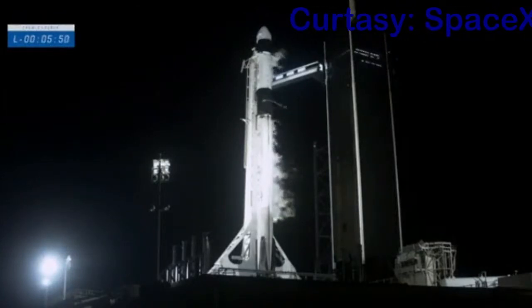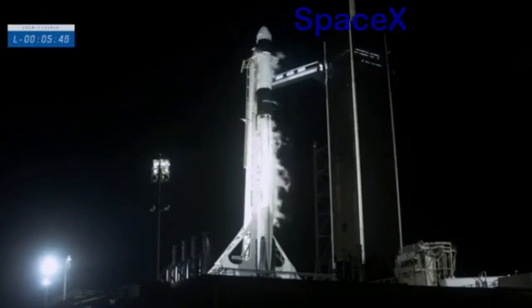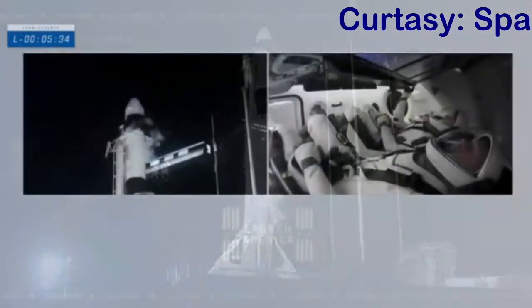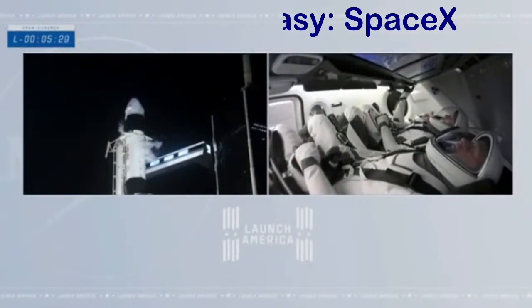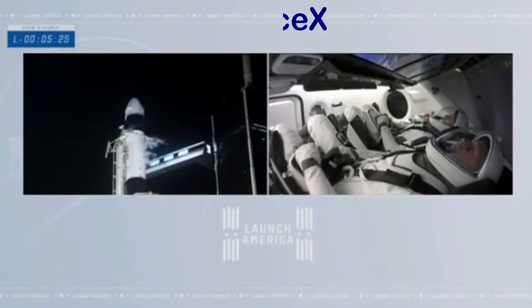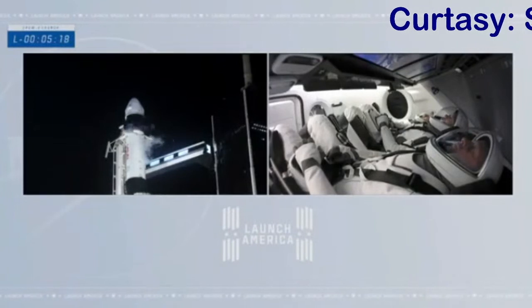The next milestone will be Dragon to transition to configure for terminal count. At this time, terminal count, the Dragon will be on internal power, no longer relying on the lines from the ground. And from there, the Falcon 9 propellant tanks will pressurize for strong back retract. That'll be another visual milestone. The clamps just below the Dragon's unpressurized trunk will open, and the strong back will tilt back just 2 degrees. Then right after liftoff, back to 45 degrees.